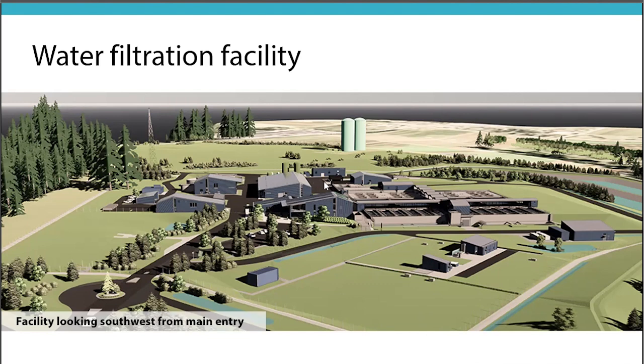And then to the right of the chemical storage building is the heart of the treatment process, our flocculation and sedimentation basin. The raw water comes into the facility, and the particles in the water get settled out in those flocculation and sedimentation basins, and then that settled water goes on to our filters. Then the filtered water heads into the buried clear well that I mentioned at the beginning. So that's a quick overview of the site.